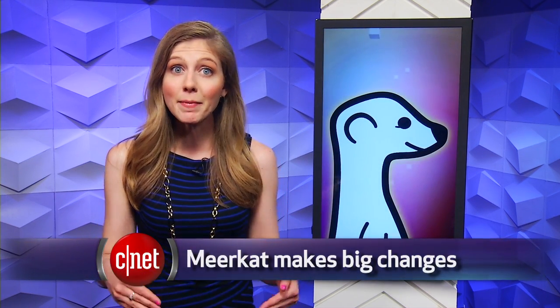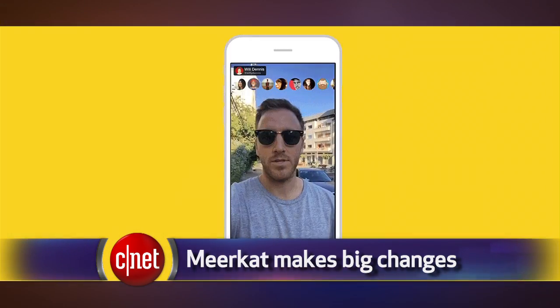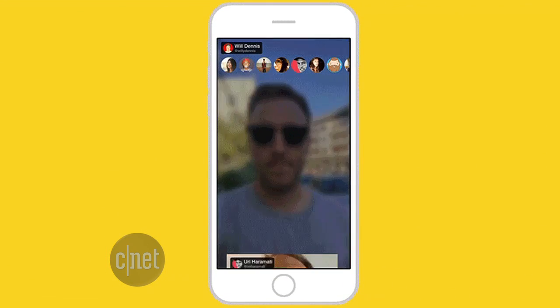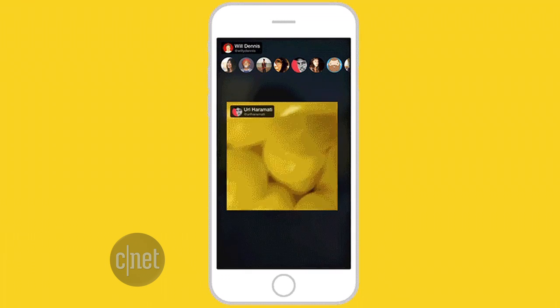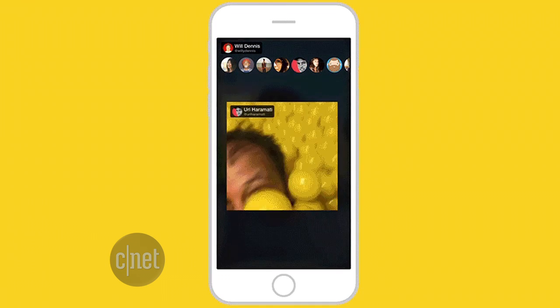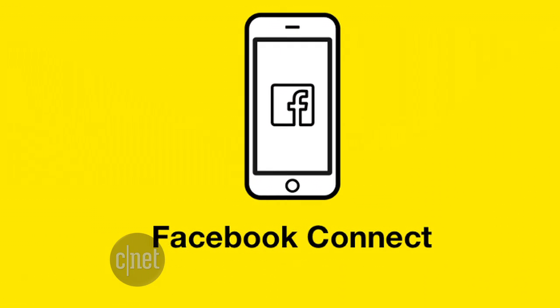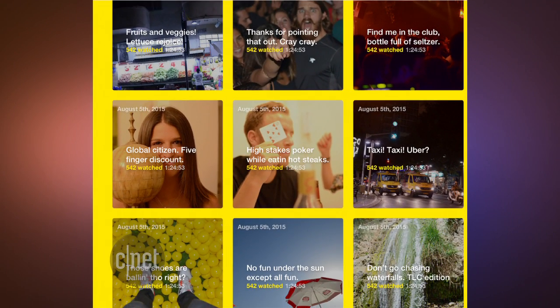In other app news, the Meerkat live video streaming app just added new features, and it's making a bigger push on Facebook. To stand apart from the more popular Periscope, Meerkat now lets you broadcast with someone. A feature called Cameo lets you invite someone to take over your broadcast from their phone, but they only can take over for 60 seconds. And since Periscope is owned by Twitter, Meerkat is tying in with Facebook to promote your broadcasts with your friends. And your Meerkat streams will stay alive in a library where anyone can look up your old streams, but you'll choose which stay public.